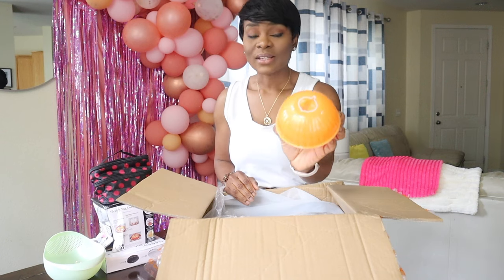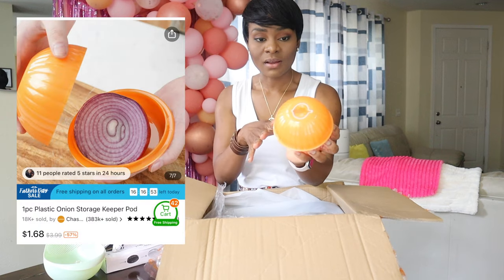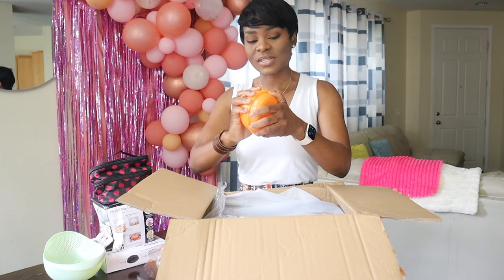So this is an onion storage container. If you have leftover onions, this is a container that you can put it in. So I was very happy to find this, and you guys will not believe how much this was sold for. Oh my God. Okay, I should have got at least two of these. Anyway, I love the beautiful color, and I can't wait to use this and see how it works.